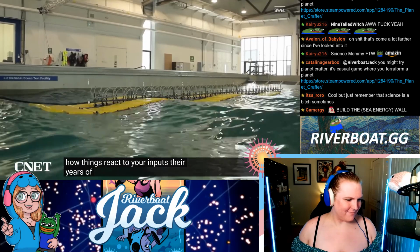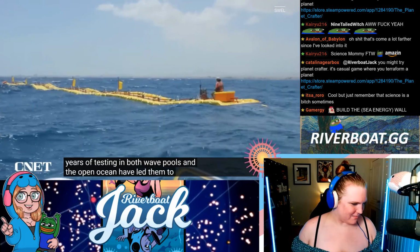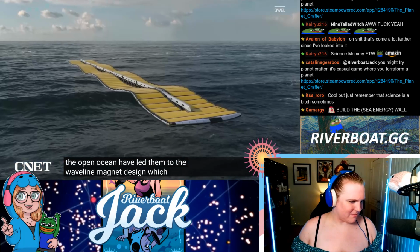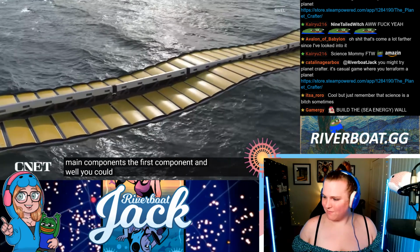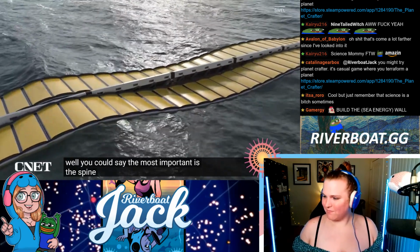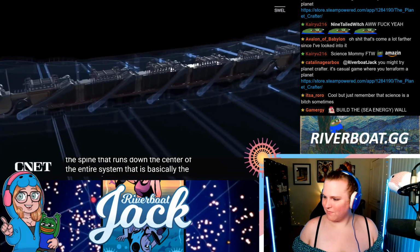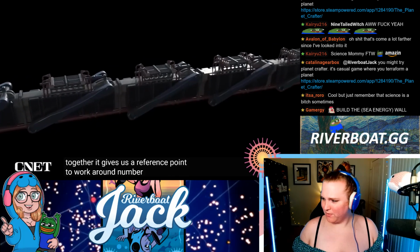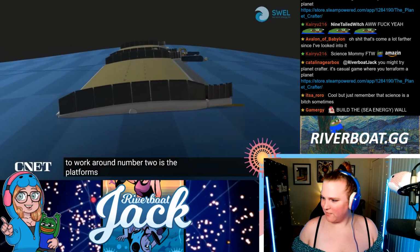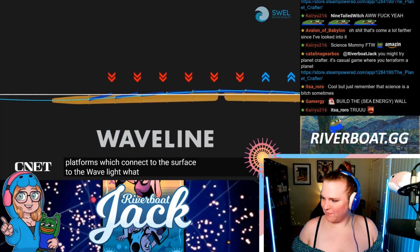Their years of testing in both wave pools and the ocean have led them to the Waveline Magnet design, which has 4 main components. The first component, and well, you could say the most important, is the spine that runs down the center of the entire system. That is basically the component which holds everything together. It gives us a reference point to work around. Number 2 is the platforms which connect to the surface, to the waveline, what we usually call it.